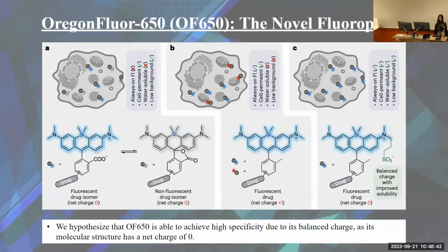And so what our lab did to overcome this challenge was create this novel fluorophore, which is the Oregon Fluor 650. It has a net neutral charge that allows it to still contain the necessary biological components such as permeability, solubility, and compatibility, while increasing specificity and decreasing background accumulation.